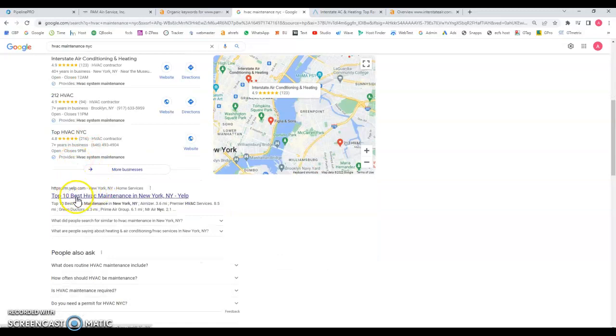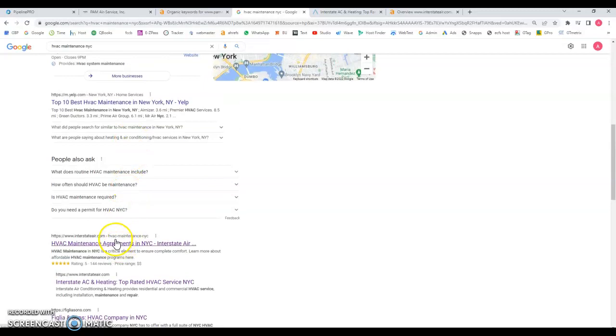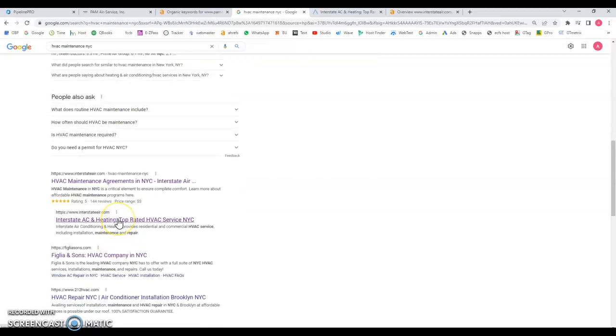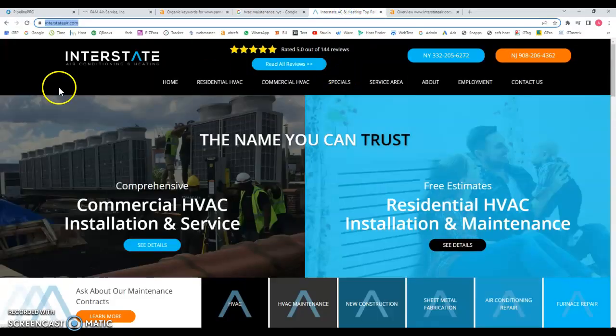Moving on, we have the organic results. So number one, we got Yelp, which is a big directory. Then we have these guys, interstateair.com. You can see that they're covering position number 2 and position number 3. They're actually targeting a specific page for that keyword. So we're going to open their website and see why they're ranking number 2, what benefits they're getting from ranking number 2, and what you would need to start competing with these guys. So let's open their website.